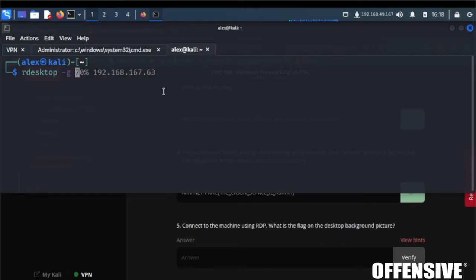I'm going to use g for geometry and 70% because I don't want the full size of the screen, but 70% of it, because otherwise it's going to be hard to see our flag. And our virtual machine is on 192.168.167.63. So let's go there and, uh-oh. It doesn't look like we're able to RDP into this environment. Now, I'm going to give you a little hint. There's something that we need to do in order to RDP into this environment. Any ideas where the problem is?